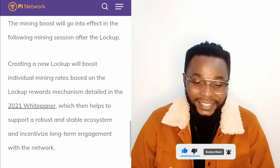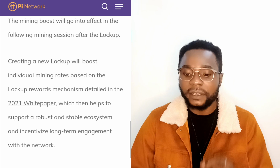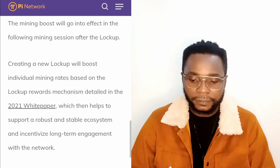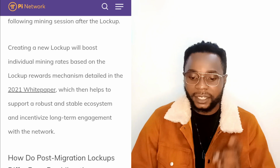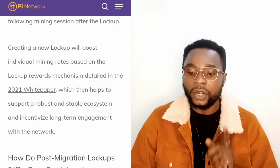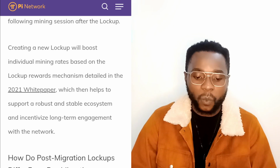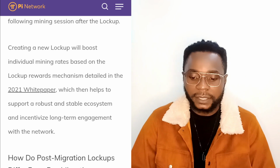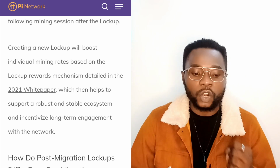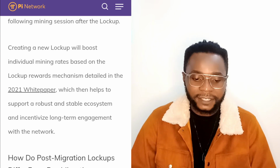Let's read on. It says the mining boost will go into effect in the following mining session after the lockup. It says creating a new lockup will boost individual mining rates based on the lockup reward mechanism detailed in the white paper of 2021, which then helps to support a robust and stable ecosystem and incentivize long-term engagement with the network. This is super interesting.